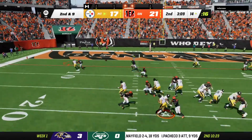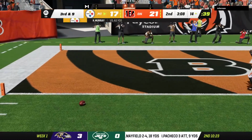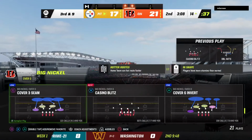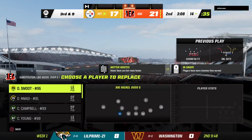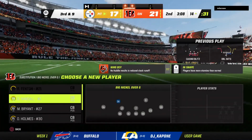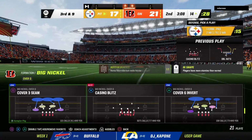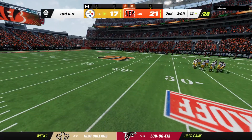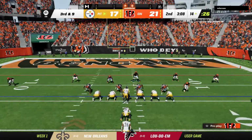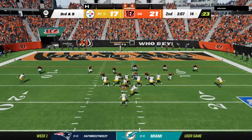On 2nd and 9, Murray. And this one incomplete. Too much contact to hold on to that one, and it's 3rd down. And I think they'd be well served to take that type of a physical approach against him the rest of the game. He's had his way so far, but on that last one, that worked quite well for the defense. After an incomplete pass on 2nd down, that'll leave him trying to convert on 3rd and 9.